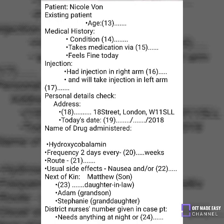I'll just make sure that you have your injection for pernicious anemia. What's that? It's just a fancy way of saying that right now your body's not producing red blood cells correctly. So this medicine will stimulate you to do that, okay? Okay, dear. It's the same injection that we did 2 days ago. Do you remember? Yes, I do.